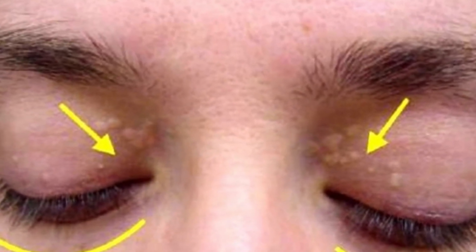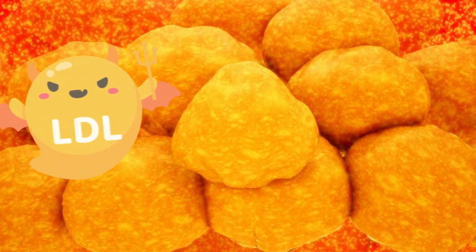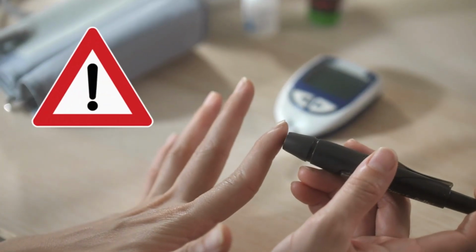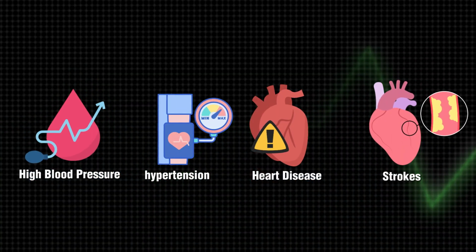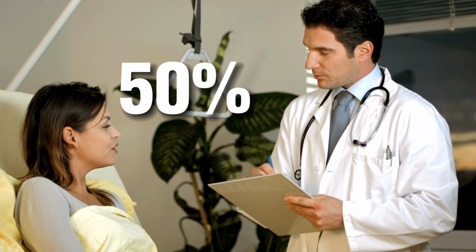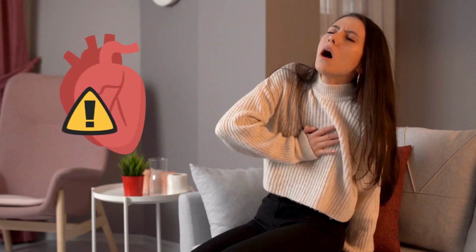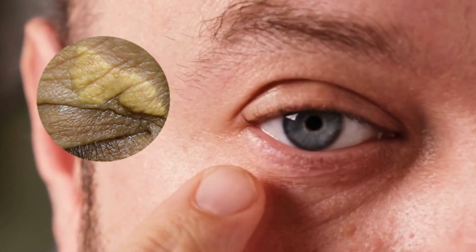Xanthelasma often shows up to be completely harmless and without any additional symptoms. However, having high LDL or bad cholesterol can also be a sign that you may have a high risk of developing high blood pressure, hypertension, heart disease, and even strokes, although it's not always true. According to studies, around 50% of patients suffering from xanthelasma already had heart disease or had a high risk of developing heart disease and associated risks. That's why experts say that you should never take it easy and get yourself checked whenever you see xanthelasma or yellow spots on your eyelids.